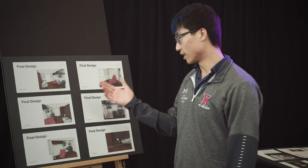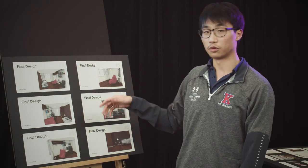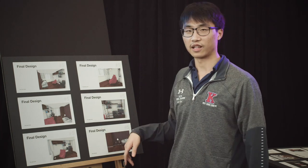And this is my final design. So you can see I have 3 different sections. One section is the corner of the bed, and I put the dark wallpaper in the back to create a cozy corner for sleeping. And I also have a section beside the window for a sofa and a lamp for reading and anything casual.